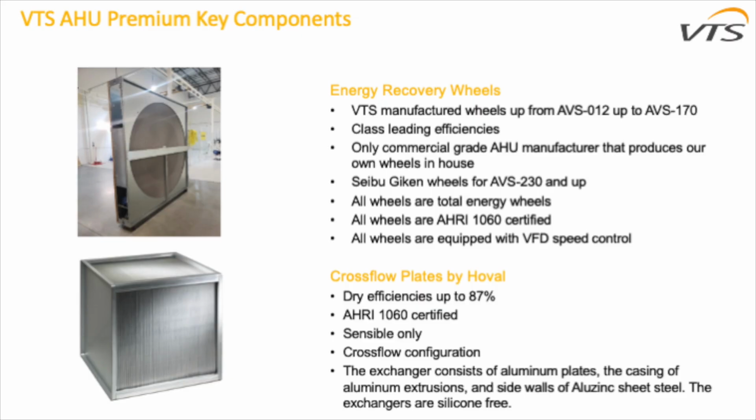Energy recovery wheels. So technically, VTS uses Swiss rotor for their wheels. Now, they're kind of manufactured in-house because Swiss rotor is right next door to VTS manufacturing in Warsaw. So it's a seamless manufacturing process, in one door, out the other. They use those wheels on the 012s all the way up to the 170s, so up to 17,000 CFM. All of their wheels are monolithic total energy wheels, and they're all certified to HRI 1060, and they are all equipped with a VFD speed control.